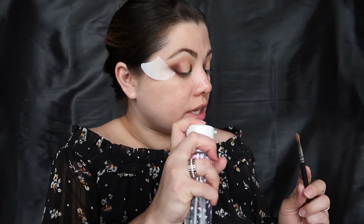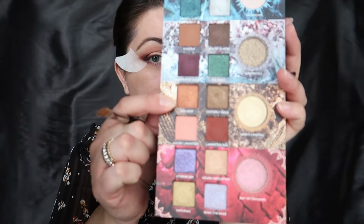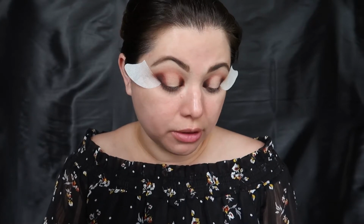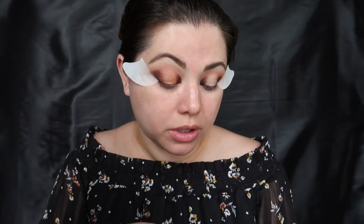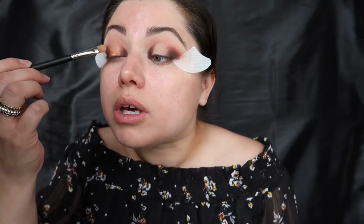I am going to go ahead and use my Fix Plus and spray the synthetic brush, because I do want this shimmer shade to really be pigmented. So I'm going to use the shade Red Keep, which is a beautiful goldy bronzy shade that I don't think I have anything in my collection that's similar to that. Not that I know of anyway. And I'm going to first apply it with my finger just to get it started, and then we're going to take the synthetic brush and pack on the color.